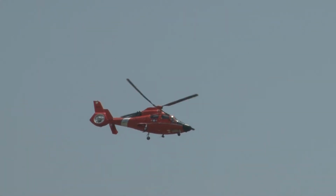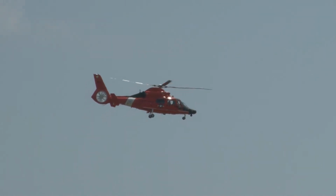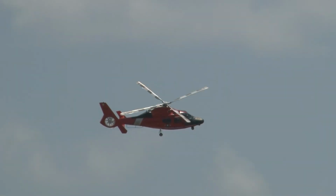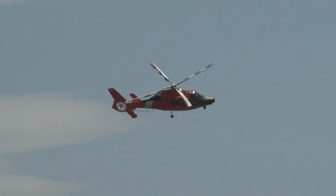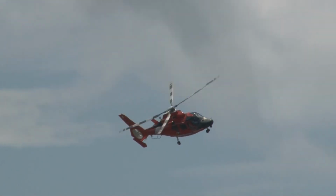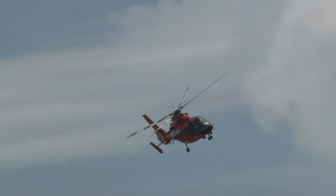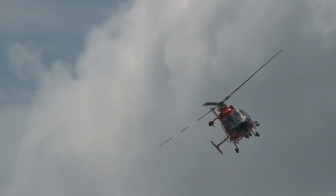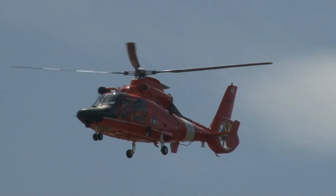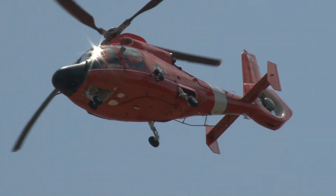Now, ladies and gentlemen, we have the United States Coast Guard Search and Rescue Demonstration Team. The 35,000 men and women of the Coast Guard proudly serve you and your country. Semper Paratus, always ready. Your United States Coast Guard, the MH-65 Dolphin helicopter from Atlantic City beachfront. Get your cameras out, take a picture there, wave, and trust me.